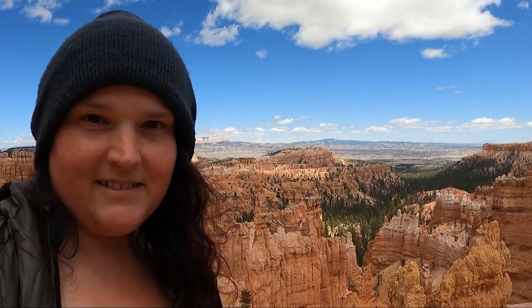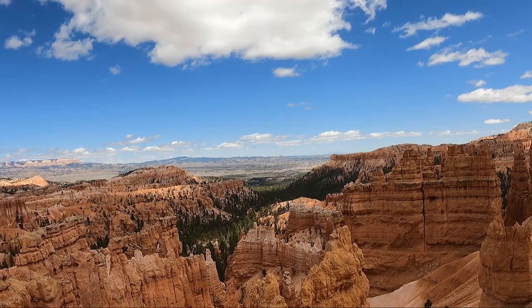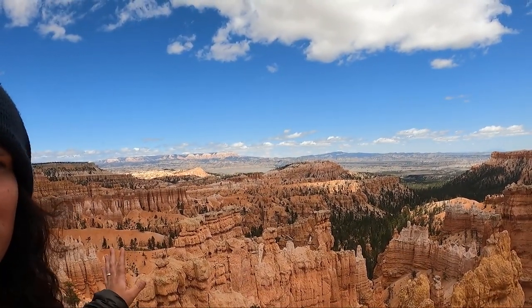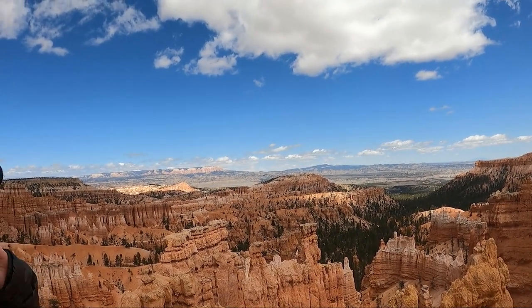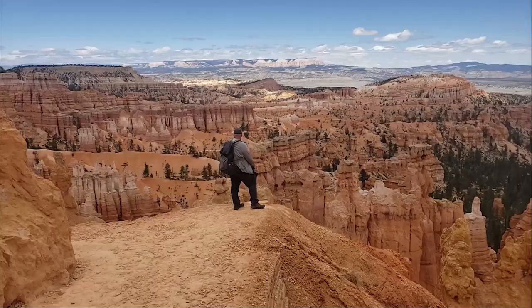How's that view? It's amazing. And the lighting is perfect today. It's not even perfect lighting time. Yeah. But a little bit of clouds in the sky is perfect. Yeah. We're kind of early mid-afternoon.